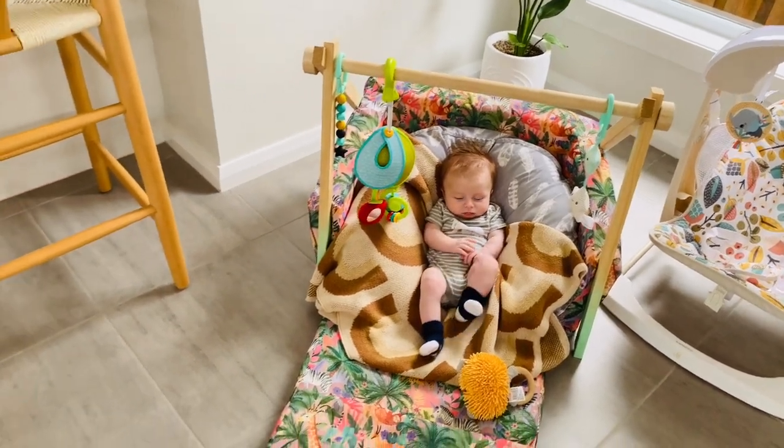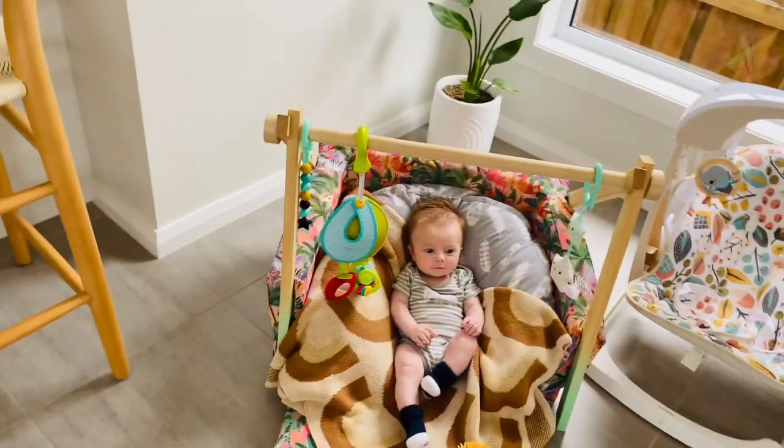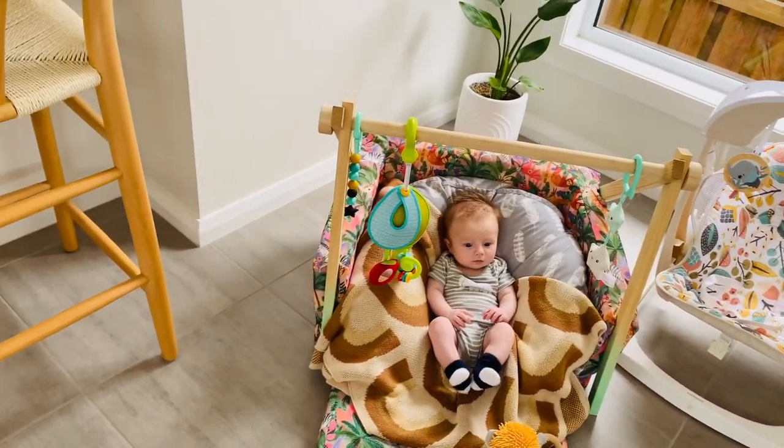And for those of you wondering what's making that ruckus, it's this little guy here, Rider. He's just there sort of listening, watching.